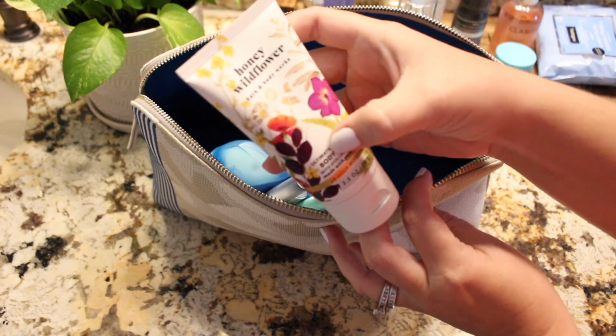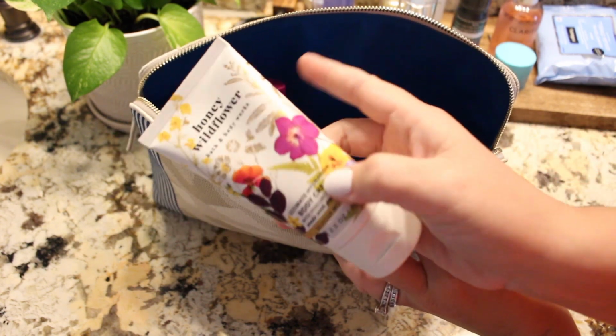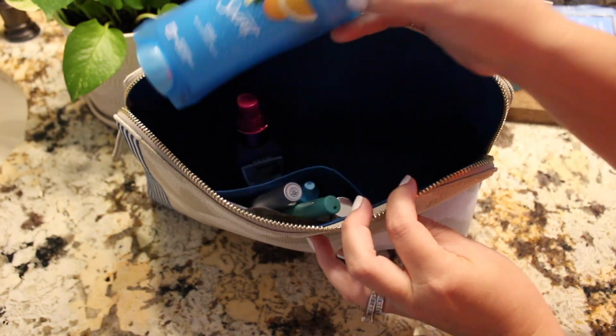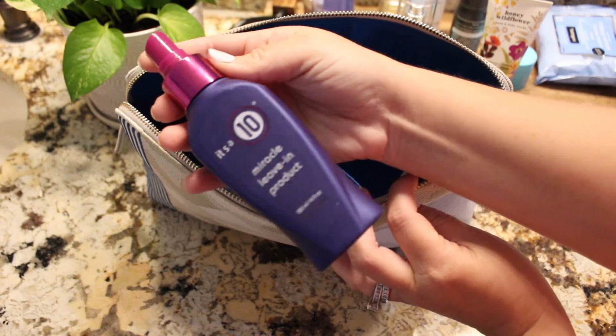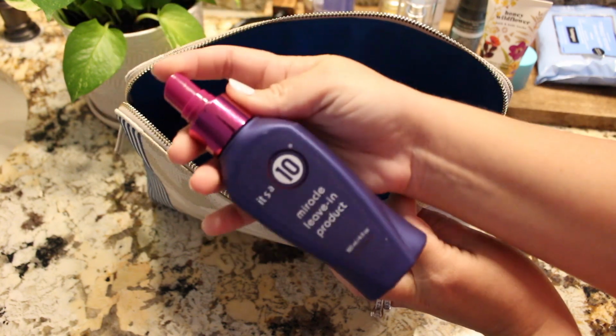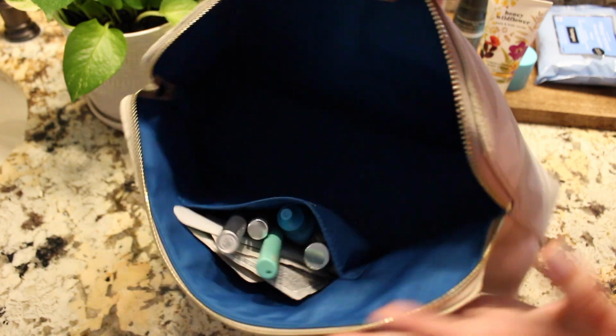Actually, no, this is the Honey Wildfire or Wildflower. This one smells very similar to that one. They're close, but I actually prefer this one over the 2. Deodorant, of course. And then I have my It's a 10 hairspray. This is like a leave-in conditioner for your hair. It really helps get the tangles out and helps kind of condition your hair. That's everything I have in this big bulk.